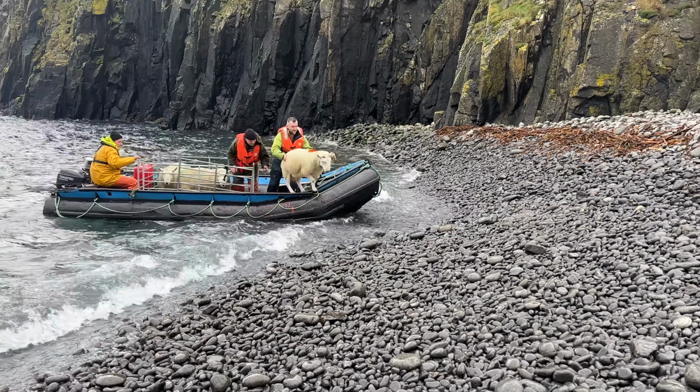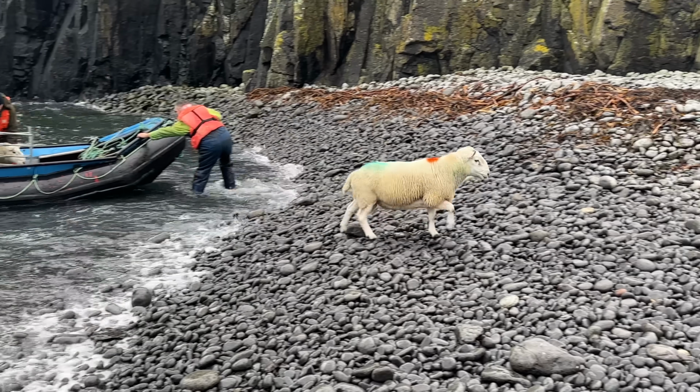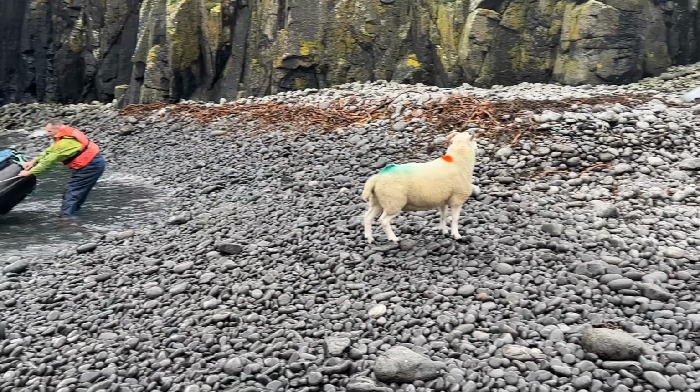Dol lands us safely on House Island, and once the rams get ashore and get over their seasickness, they'll be straight to work.